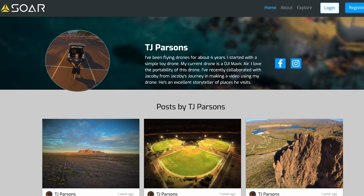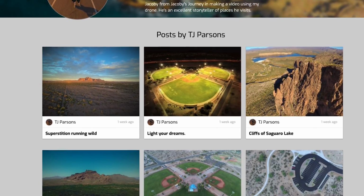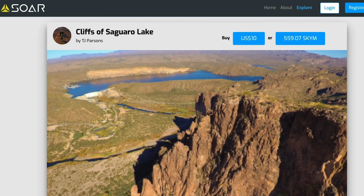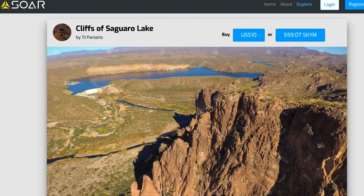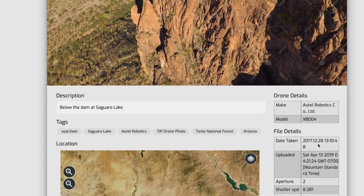So the first runner-up is a guy that I have seen online a lot. He is a big part of the online drone community, and he apparently uploaded a lot of really great images, and his name is Parsons. TJ had some really great descriptions of some of the images. Like one of them was Superstition Running Wild. I looked at the picture and it turns out it's the Superstition Mountains. But I just thought it was cool the way he named them. The pictures are beautiful. If you get a chance to go check out TJ's selections on SOAR.earth, please do.